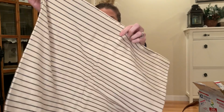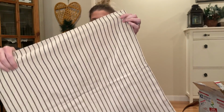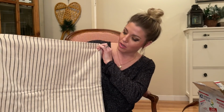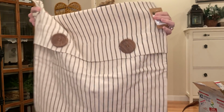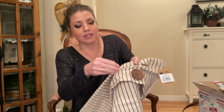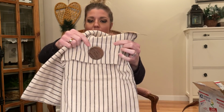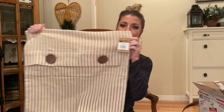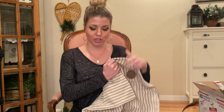So I found Piper Classics, and I absolutely love this because it has some cream, it has some black ticking stripe, and this would go not only good for spring decor, I can see this in my winter home tour next year. I love the farmhouse texture that it brings. And look, it has these really cool buttons on the back that are brown, and they're really good size too. I don't know if you can see the size next to my hand, but it's a good 20 by 20. It's some really good thick fabric, and it has some really pretty texture.